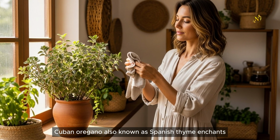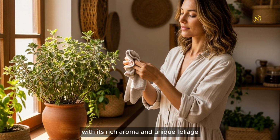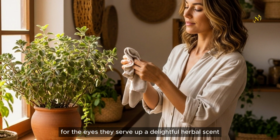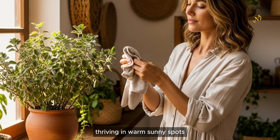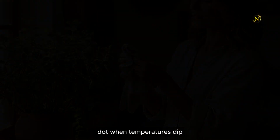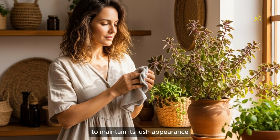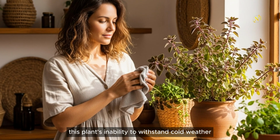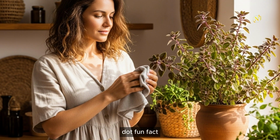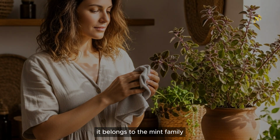Cuban oregano, also known as Spanish thyme, enchants with its rich aroma and unique foliage. Its thick, fuzzy leaves are more than just a feast for the eyes. They serve up a delightful herbal scent. Thriving in warm, sunny spots, this plant is perfect for windowsills. When temperatures dip, Cuban oregano needs indoor shelter to maintain its lush appearance. This plant's inability to withstand cold weather makes it a delicate addition to your indoor garden. Fun fact: despite its name, Cuban oregano is not true oregano, but belongs to the mint family.